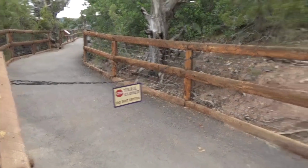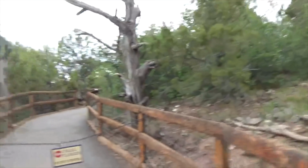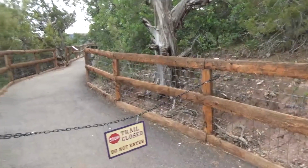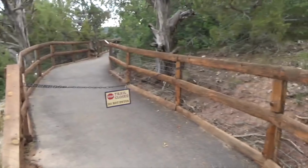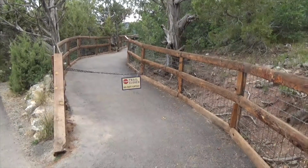Up here, currently closed, is the Cliffhanger roller coaster. This is another one of those windstorm models. Rode one just the other day in Panama City, so a little sad I didn't get to do it here. However, this is the one that was at Celebration City. It's been moved here. It is currently down for refurbishment and should be open soon.